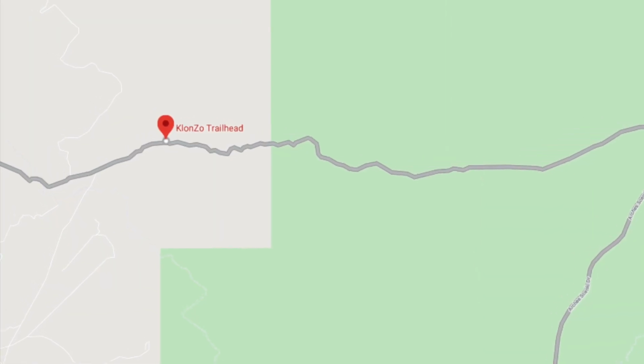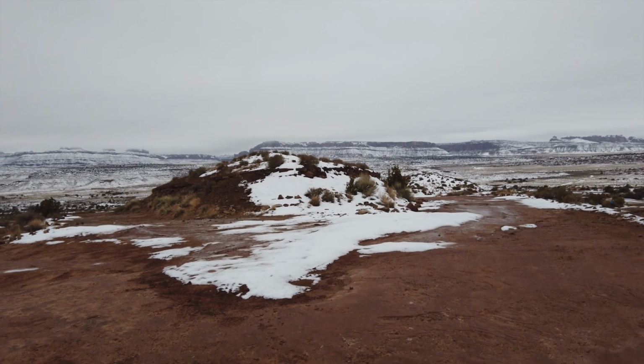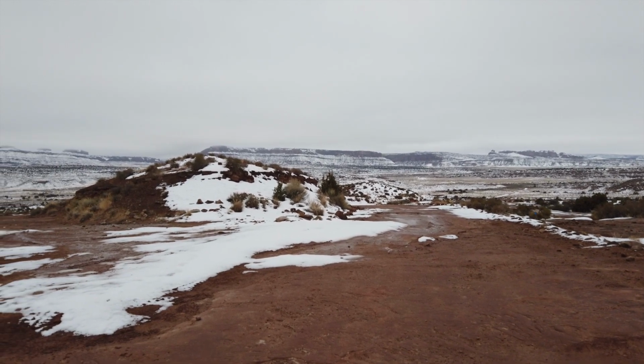Once you get here, the Colonzo Trailhead, it does split. Off to the left is a little bit more difficult. We couldn't really tell where it ended, so we just kept on the road, made a right.